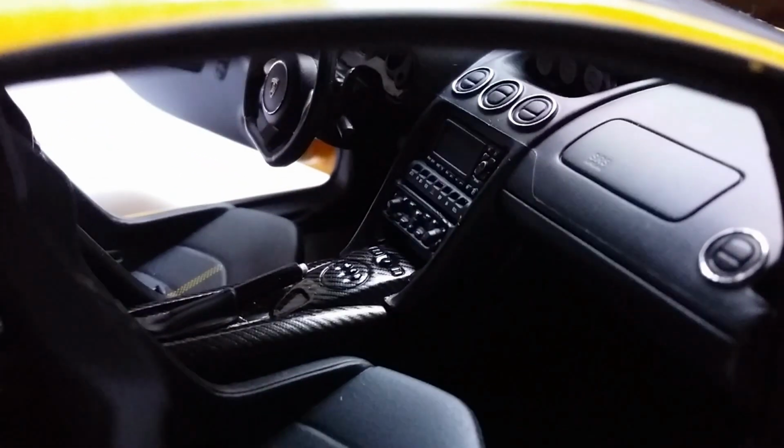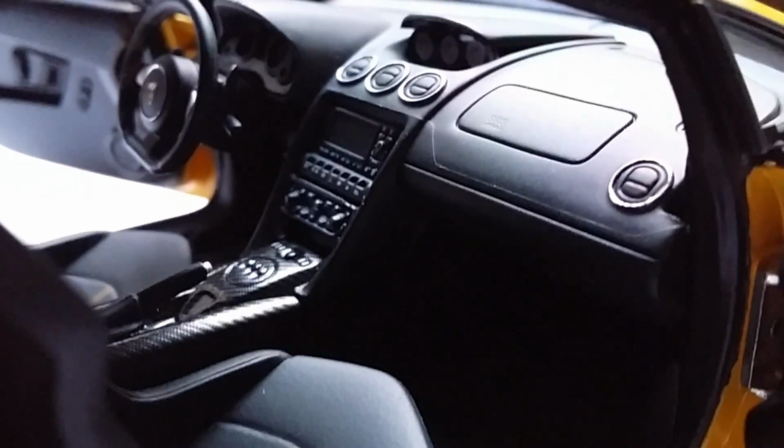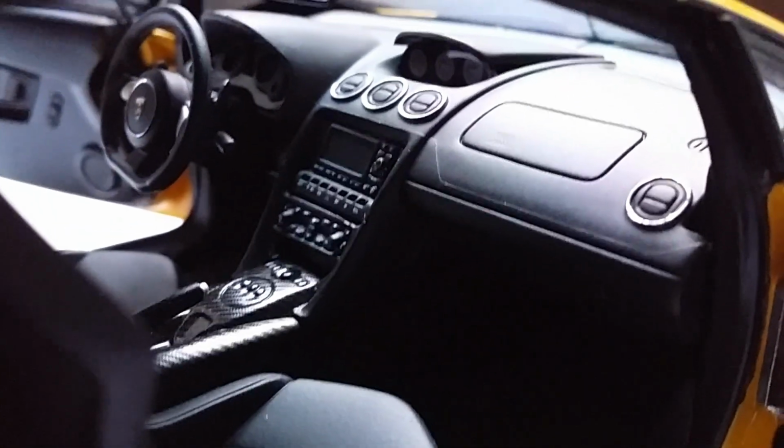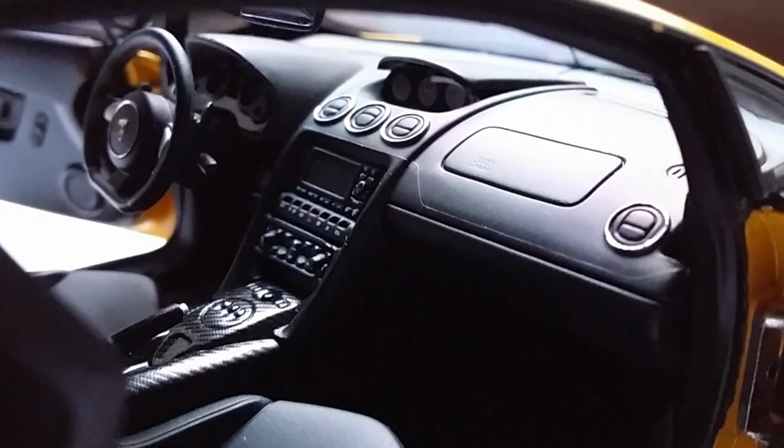This is an automatic transmission. You can see the handbrake right there. But check this out. We actually have an SRS airbag right there. You can read that. That is amazing. The only thing that I don't like about this interior, and this is something that even affects the Maisto, is that we have this mold line right here, which they could have smoothed out, but they didn't.